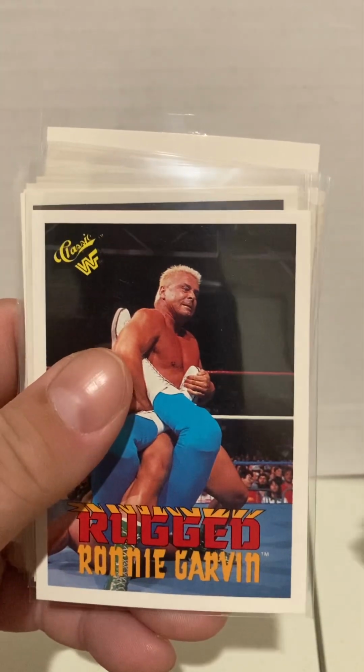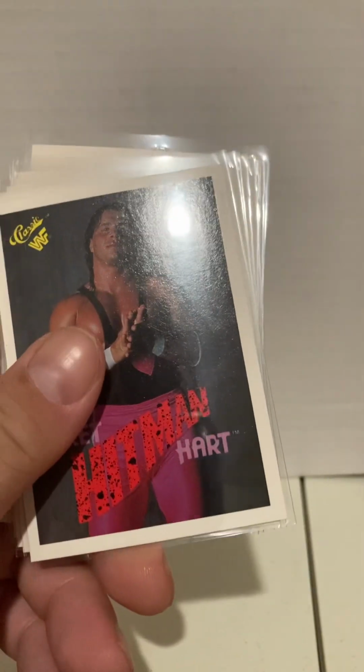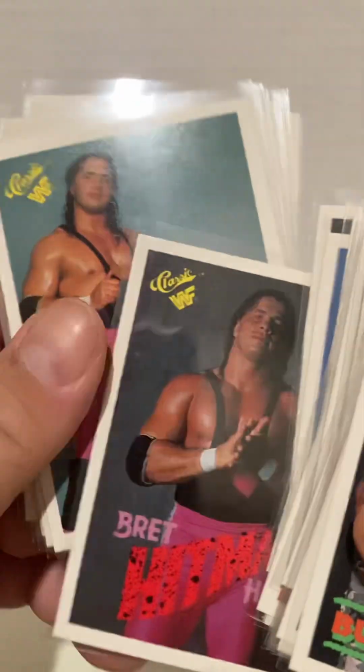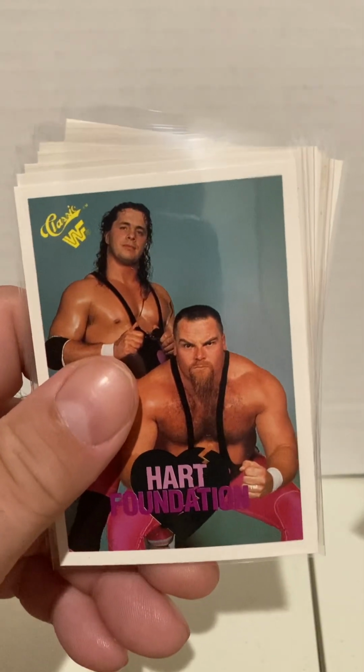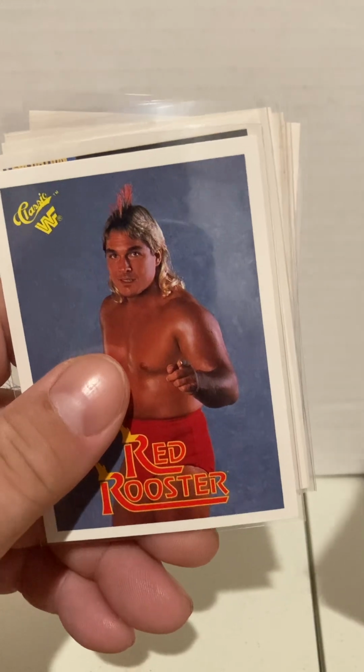Rugged Ronnie Garvin, not a favorite of mine. I still thought that was dumb when they put the NWA World title on him. Bret the Hitman Hart, his own card, and then he gets a card with the Hart Foundation as well. So, Red Rooster, Terry Taylor.